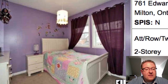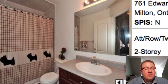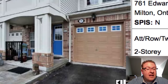And then upstairs you've got a big front room. This room's a little bit smaller. What you're seeing there is about as much furniture as you could probably put in that room. The nice thing about this one that the models below it don't have is that it's got two full bathrooms upstairs. And then you've got this here.